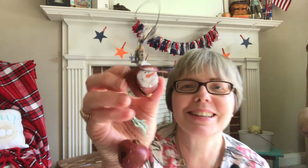It's a little jingle bell garland, and I might use it as a garland like I have behind me right now on the mantle, or I might tie it onto a doorknob. But I want you to see their little snowman faces. They're all the same. Look how cute. And that was from a garage sale, and that was $1. These guys were $1 too.